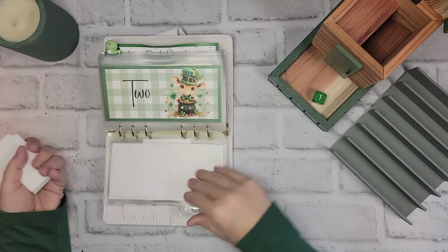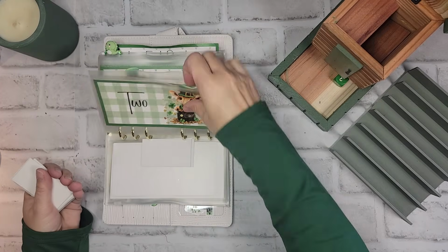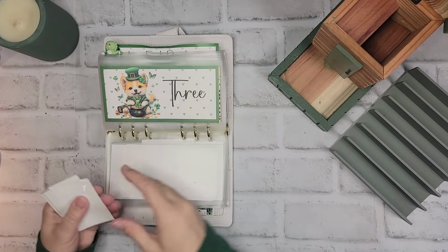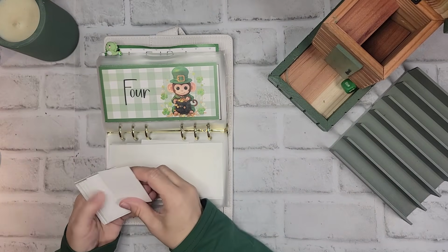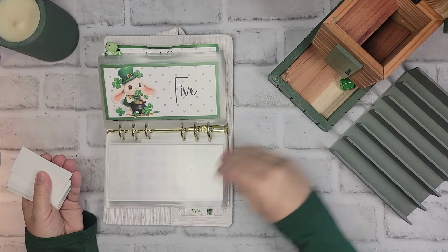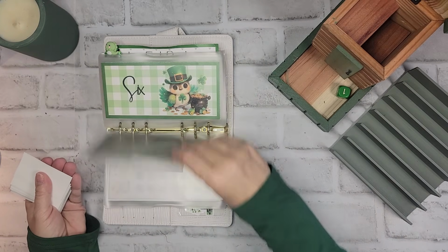Kimmy and Beth, really excited to see how they do. Number 3 got one. Number 4 got one. Number 5 got one. Oh my goodness, with all the ones.